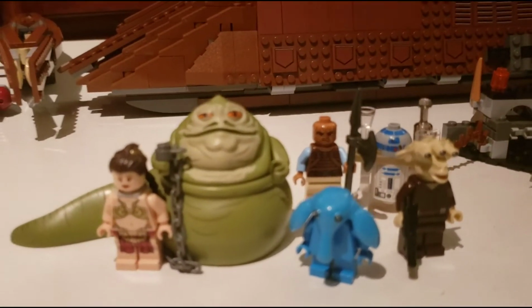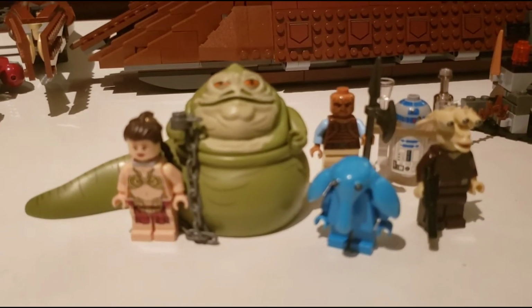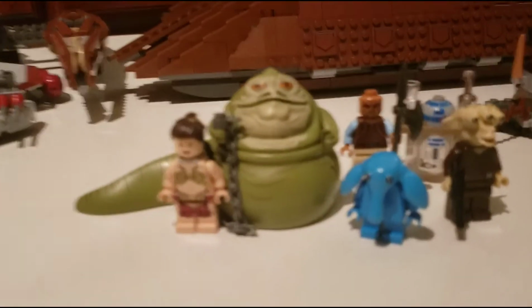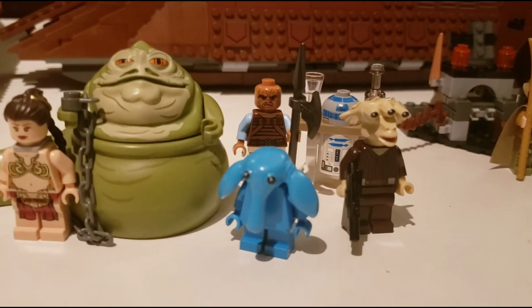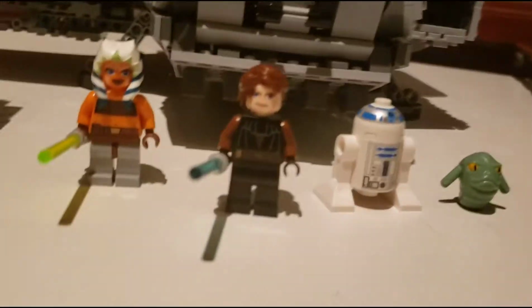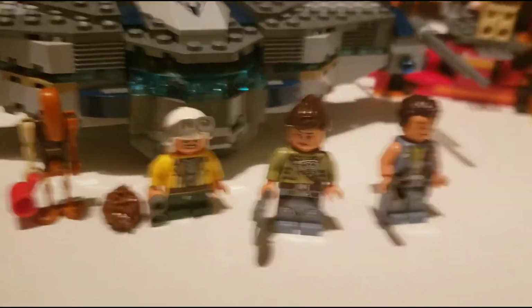But yes, now I probably won't be getting any Lord of the Rings sets for a long time, especially with the new Star Wars wave out in stores. Well, at least it will be soon. So yeah, and now I have an extra Rotta and Jabba the Hutt, which is interesting.